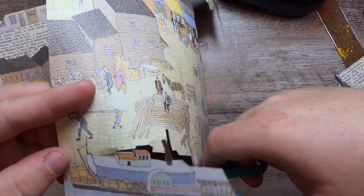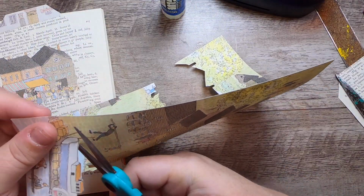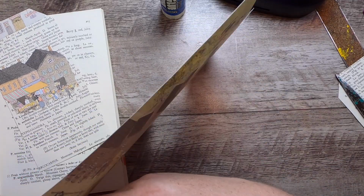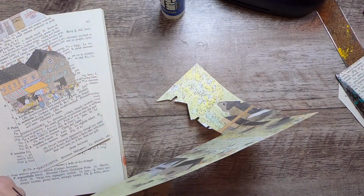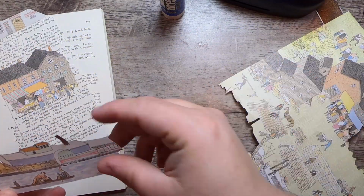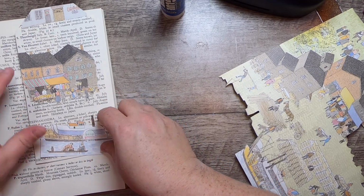And then some little tiny things like this, don't worry about having to fussy cut those. I'm not doing a loose fussy cut technique today. I'm doing a tighter one, right? So I'm not going to stress over tiny little things like that. This is what I want. So then I can put that down here. Perfect.